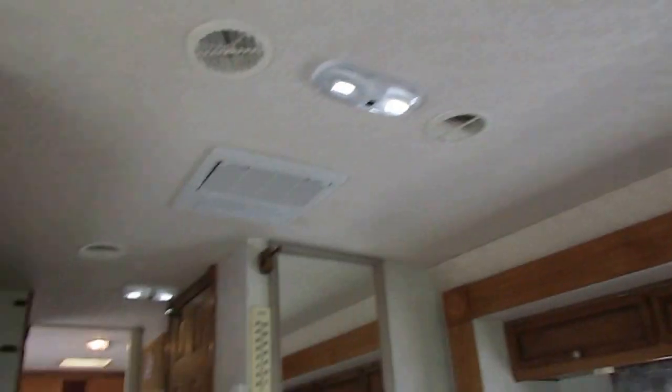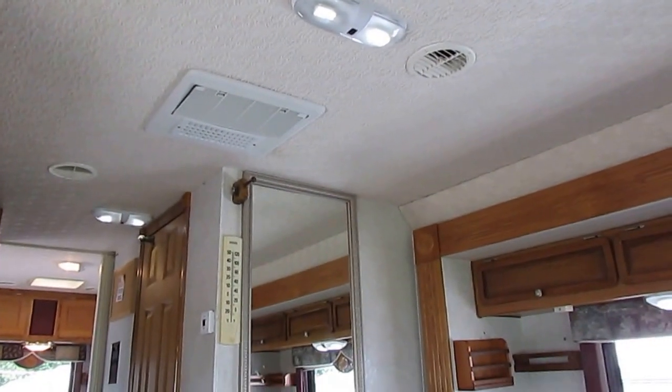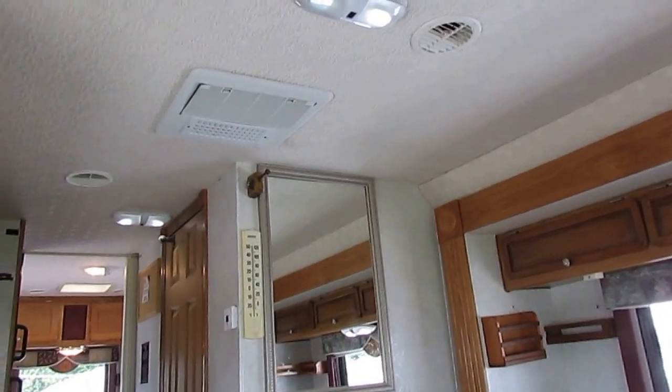Look how clean that headliner is, folks. Not a sign of water damage, water stains, anywhere.